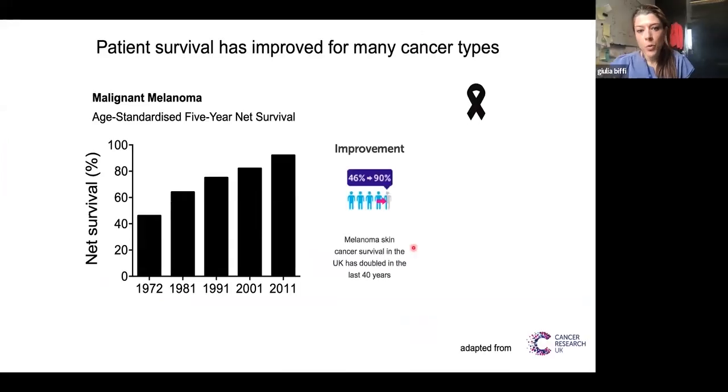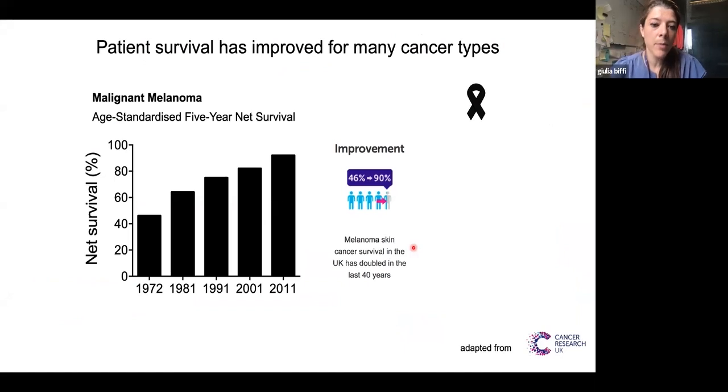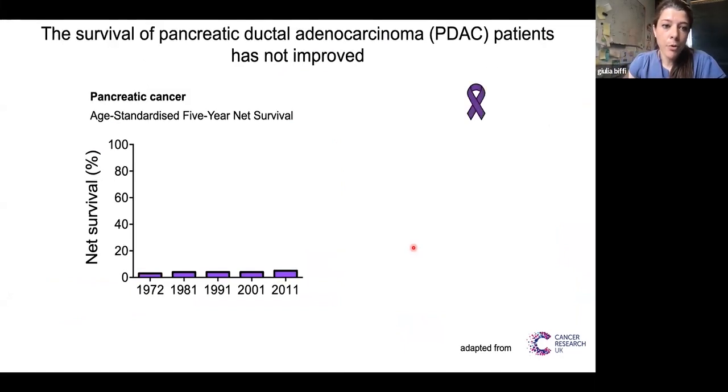So why do we focus on pancreatic cancer? Well, in the past decades, there have been quite significant improvements in patient survival for a number of malignancies. That's because we have made progress in diagnostic tools and therapies for many cancer types. Unfortunately, this is not true for pancreatic cancer, for which the patient survival rate really remains very low.